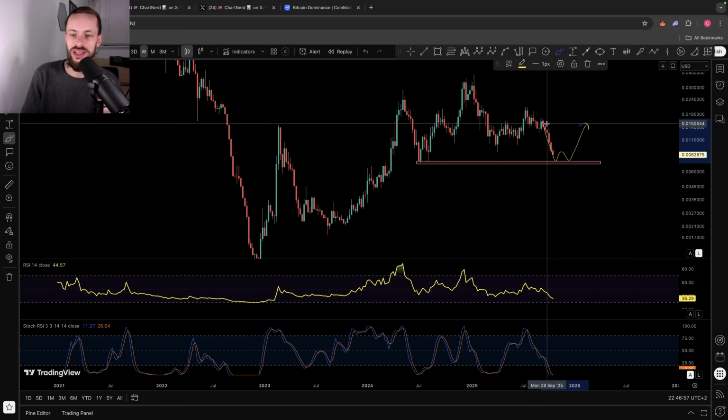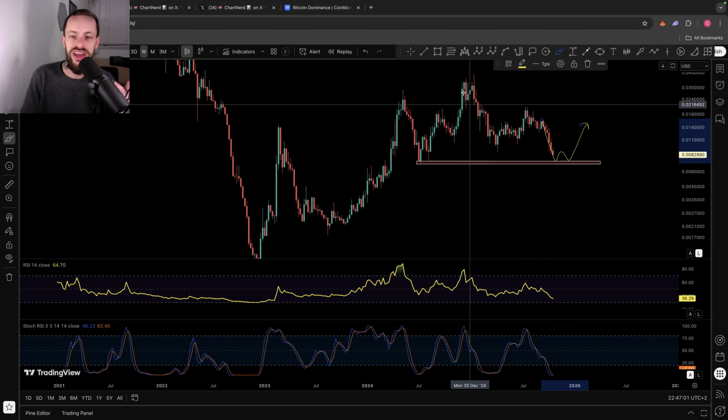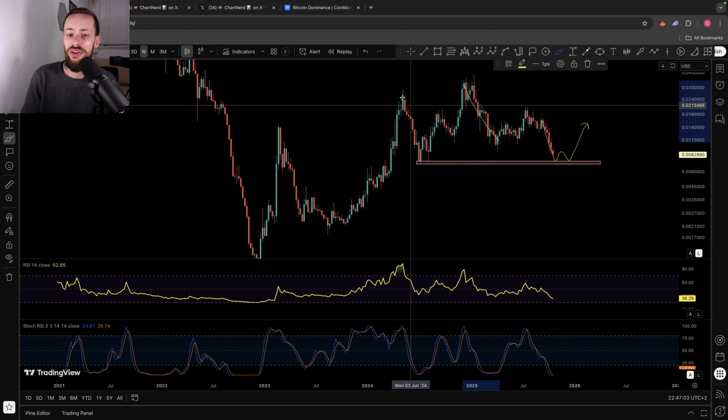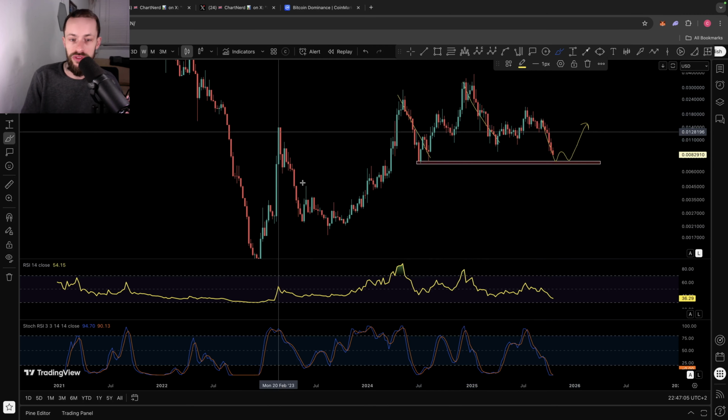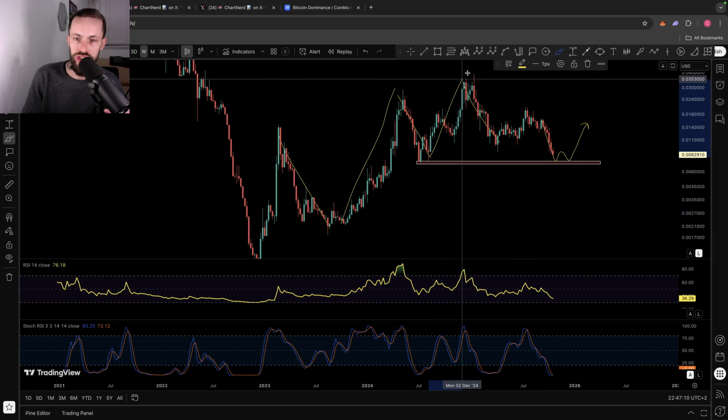Okay, we've lost that ascending support. It's been nasty, and it feels like the end. Okay, but that would have felt the same on this correction. It would have felt the same on the previous corrections as well. But every time it's continued to push higher.